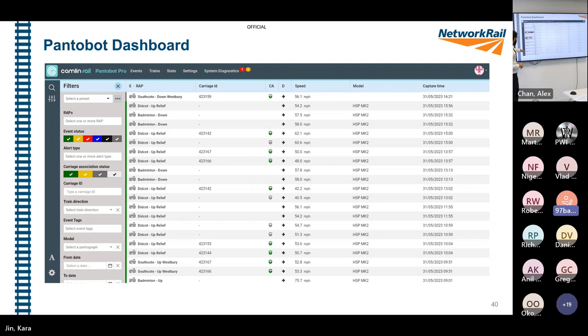Again, train direction, pantograph model as well. So you can see here you've got HSP Mark II on screen, but we also have the HSX pantograph as well. This column here, CA, is essentially matching up to this color here to tell you if it's taken a carriage ID and matched it to one on the system. So green is yes, it has, and then the yellow-orange is it's unsure. Then the other two are unknown or unprocessed as well. And then you've got the capture time and date as well for filtering purposes.